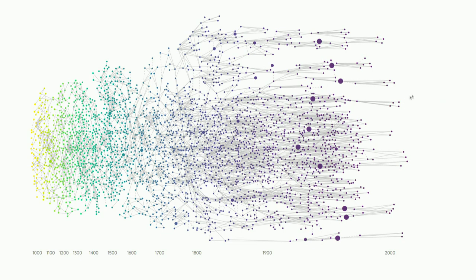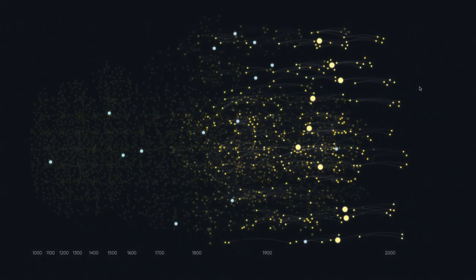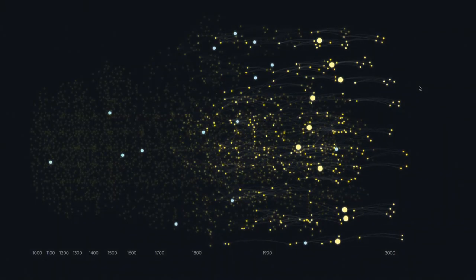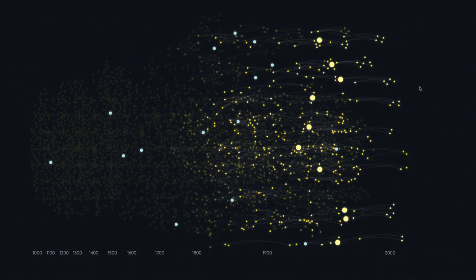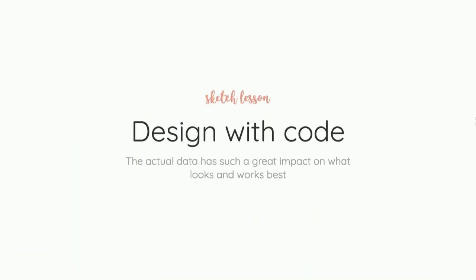Networks always remind me of constellations, and with my astronomy background, I have a bias for all things space, so I just turned it into a starry night. And I could have never designed this visualization beforehand in Illustrator. I had to go hand in hand with the actual data and apply my design choices to all of this data simultaneously to see if the results were both engaging and insightful.